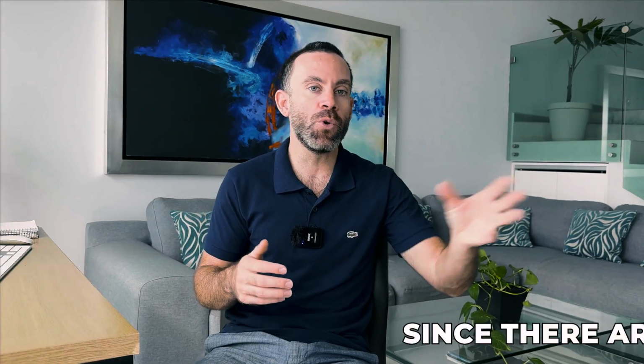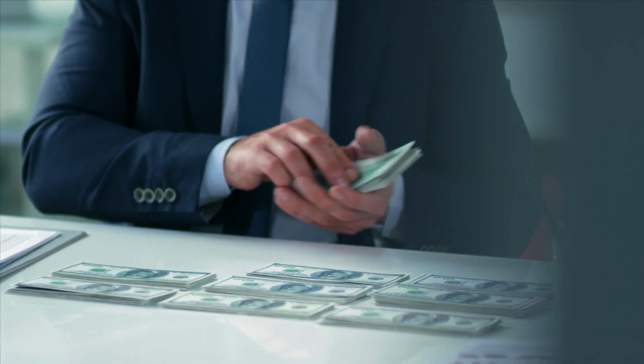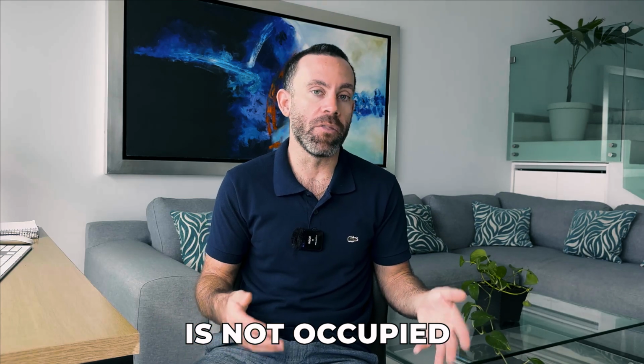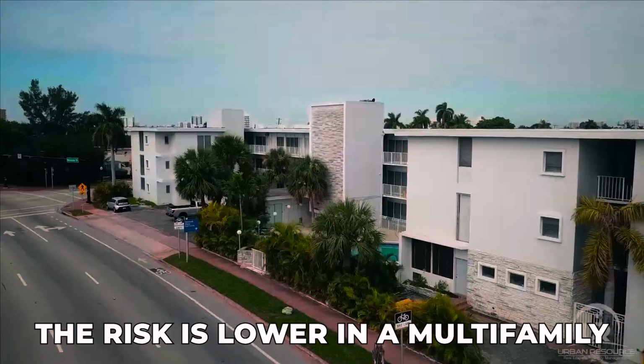You have multiple incomes, right? So let's just say you have one unit that's vacant 1 month. You're not at zero, you're maybe at 75% or 50% of the income. And then if you have a single family home or a condo and you have no one that month, you're at zero, right? So you're losing a lot more. So again, the risk in a multifamily is a lot less compared to the condo and the single family home.